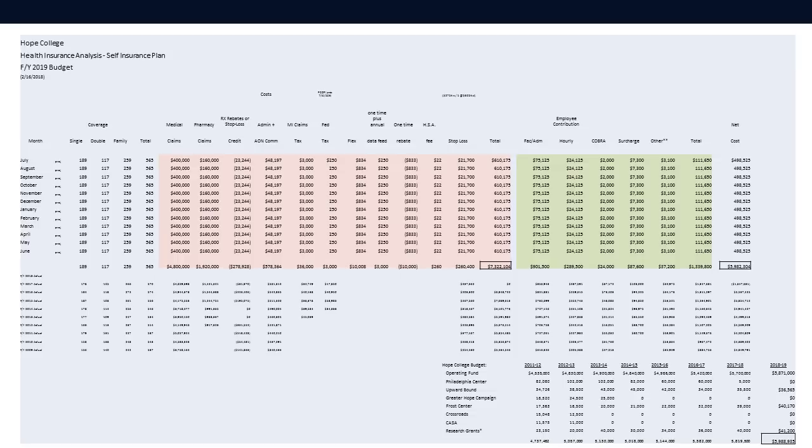And then we also have stop loss. And I want to explain stop loss a minute. That's another insurance company, in our case Sun Life, who we hire to cover us when a family has a catastrophic claim. If a family were to incur expenses that were over $300,000, our stop loss would kick in and the plan would stop paying expenses and stop loss would begin paying all future expenses.